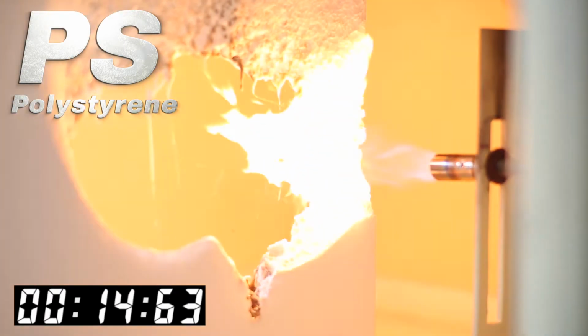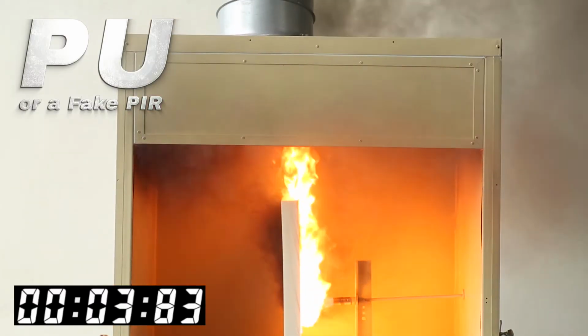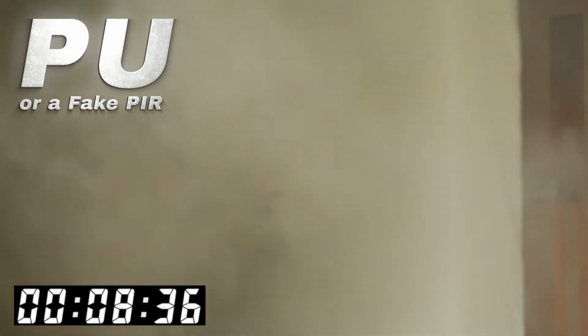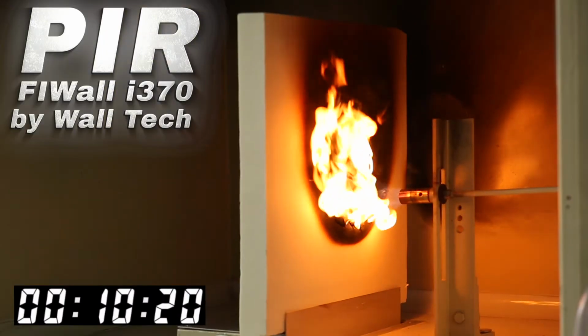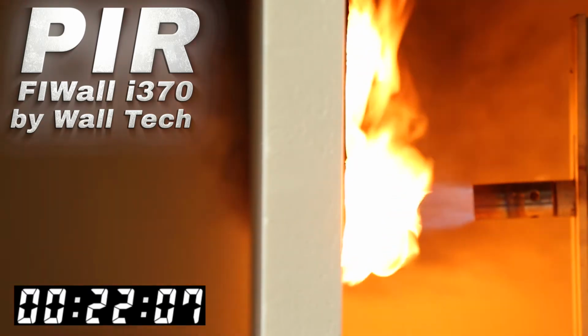The PS completely incinerates. The PU creates a thick fog of smoke. The fake PIR with a low index also reacts the same way as the PU, creating a thick fog of smoke that can and will suffocate you. Now let's take a look at the Firewall i370 insulated panel from Vortec. Wow, non-flammable, absolutely no smoke.